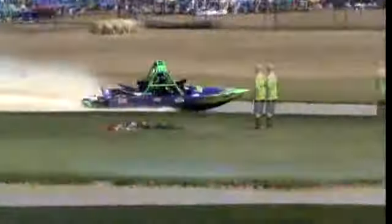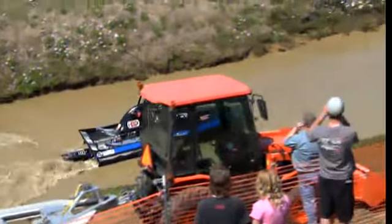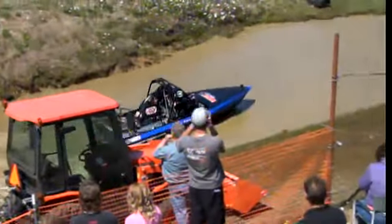Boat 76 is the Swindoll. Brian Aubrey, 76 is the boat. 57.18 was their best run, which came in the last qualifier, shaving off well over 3.5 seconds from their second qualifying run.